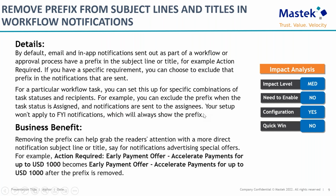So this particular functionality or upgrade is only applicable for actionable notifications and not for FYI notifications. What is the business benefit for this? Removing the prefix can help grab the reader's attention with a more direct notification subject line or title. For example, action required early payment offer, accelerate payments for up to $1,000 becomes early payment offer, accelerate payments for up to $1,000 after the prefix is removed. Right. So basically we have removed the action required. This, as written, can be done in cases wherein you want to grab the reader's attention and have them action that particular notification well in advance.